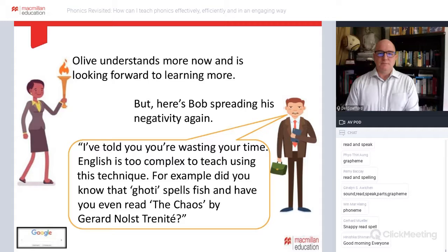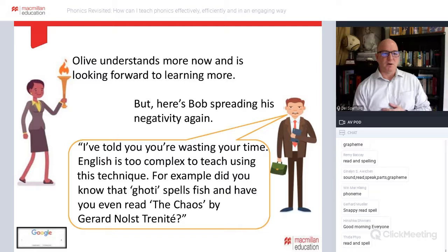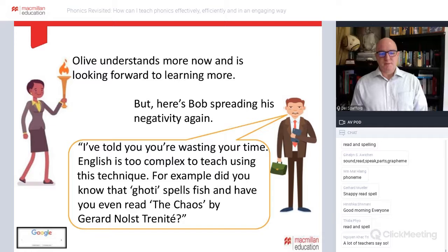So Olive is getting a bit more of an understanding now of what phonics is, and she's really looking forward to learning more. As I said, she's a really good teacher. She wants to develop just like yourselves, and she comes across Bob one more time, spreading his negativity all over the teacher's room. And Bob says, I've told you, you're wasting your time. English is too complex to teach using this technique. And then he mentions goatee. He says, for example, did you know that goatee spells fish? And have you even read The Chaos by Gerald Nolst Trenité?